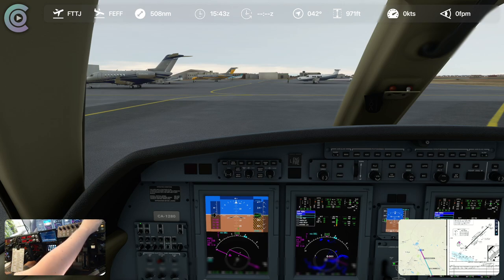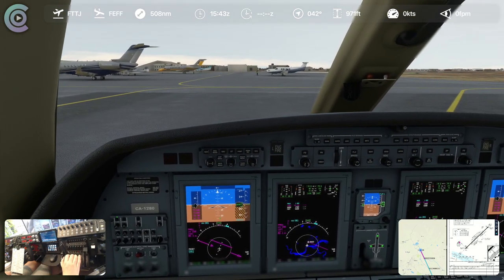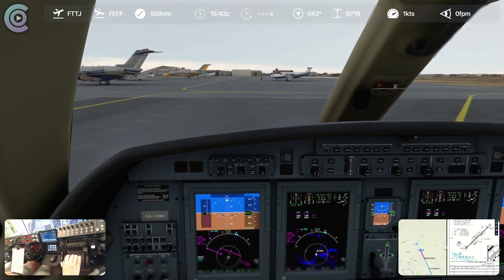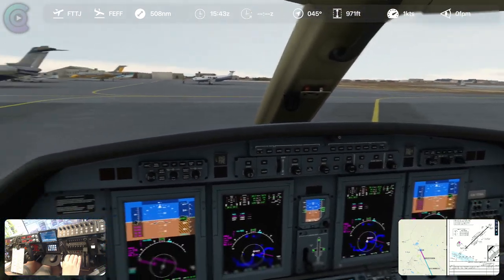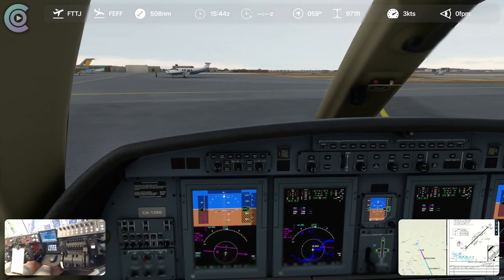Oh, actually, I do want to do this passenger briefing. May I have your attention, please? We will be taking off shortly. Please turn off all portable electronic devices, stow tables, secure luggage, and loose articles. Ensure your seat is in the upright and outboard position. Extend your headrest and fasten your lap belt and shoulder harness. Thank you.